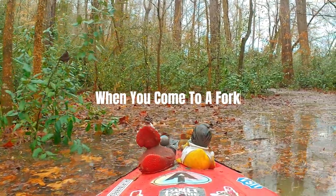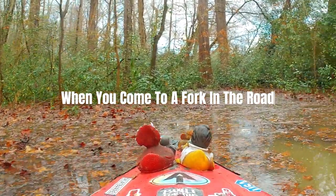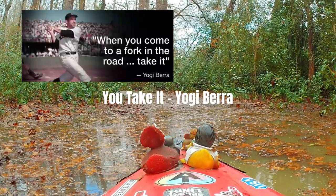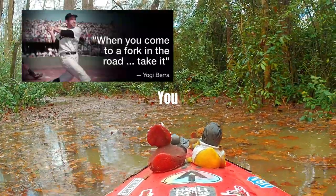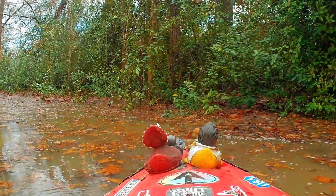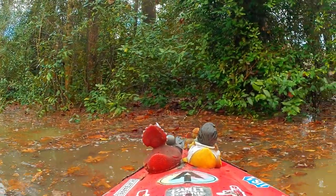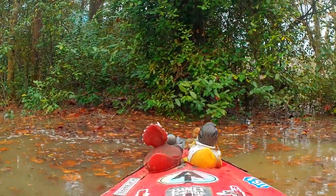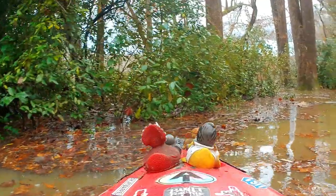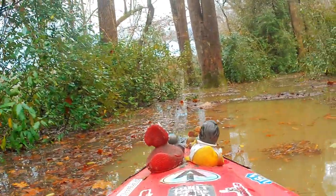Fork in the road. When you run into a fork in the road, you take it. But in this case, we're gonna turn around. Not high enough to go much further. It's possible this water could be 2 feet higher by tomorrow. We'll see. It really depends on whether they do any more releases. And if that's the case, we could go up either one of those trails quite a ways.